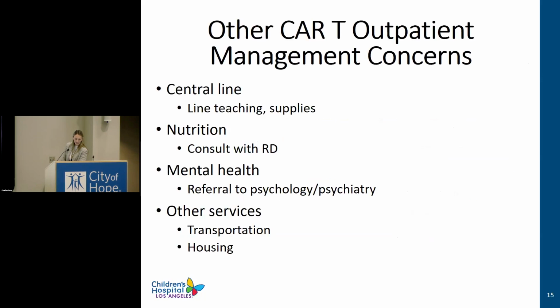And then other things to think about are central line. If they have a central line, they're at risk for infection. They need to have supplies. They need to have appropriate teaching.